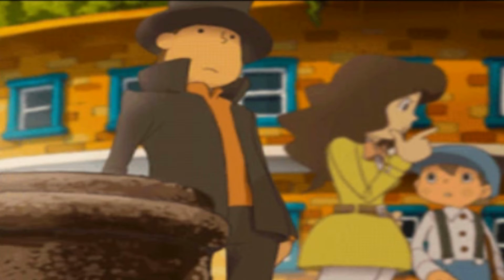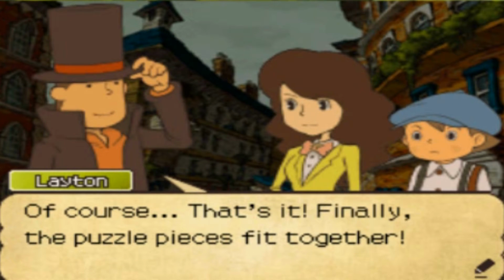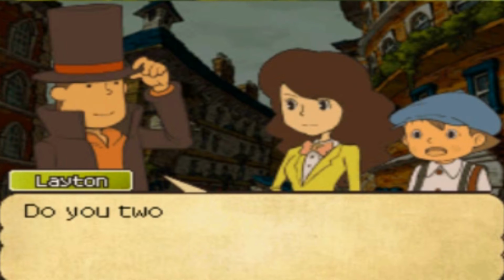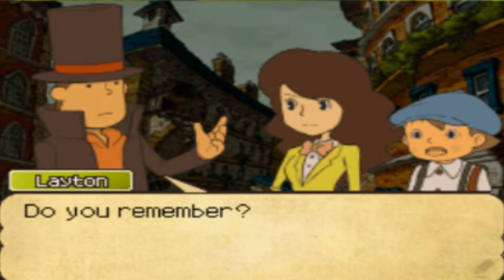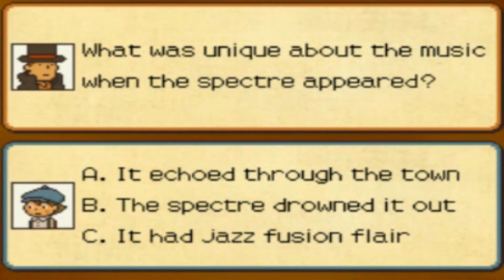They all have pipes next to them. Of course, that's it! Finally, the puzzle pieces fit together. What is it, Professor? Do you two remember what the flute sounded like? Not the tune it played, but the quality of the sound? It sounded kind of tinny. Do you remember? Solve the puzzle.